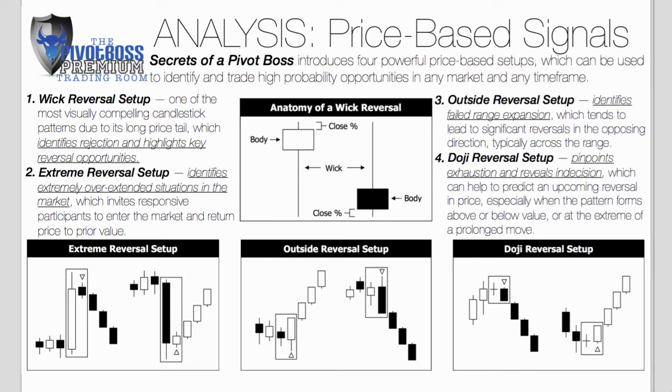One of the sections in the book is actually part 2, where I talk about these setups. These price-based setups are just that. They're based purely on price, and they help you identify trade opportunities in any time frame, in any market. And really and truly, these are very simple price-based setups.